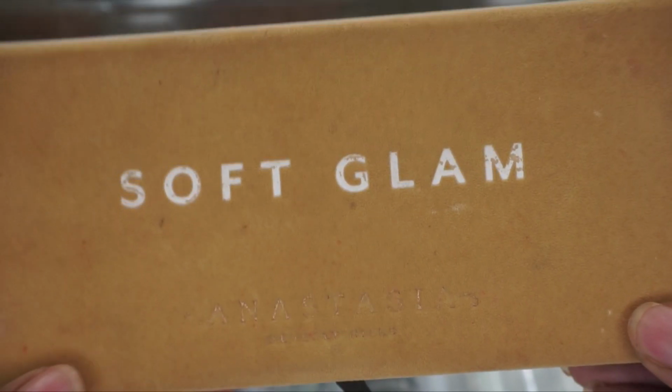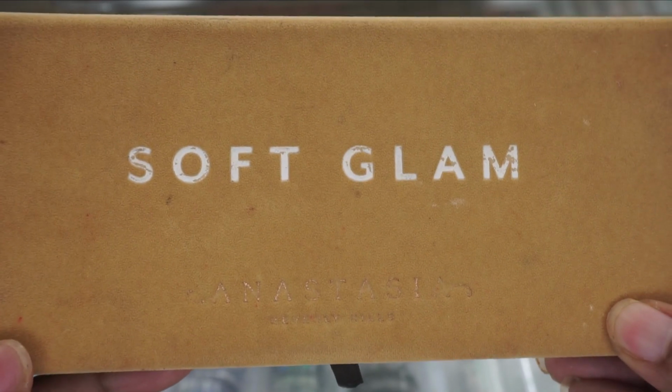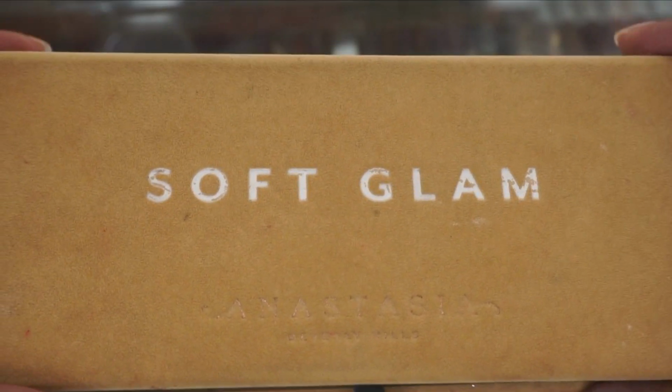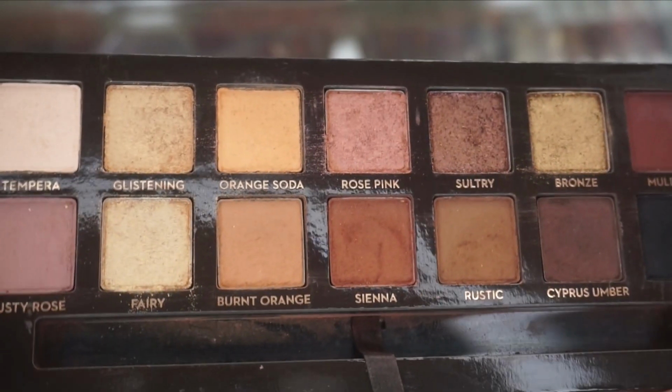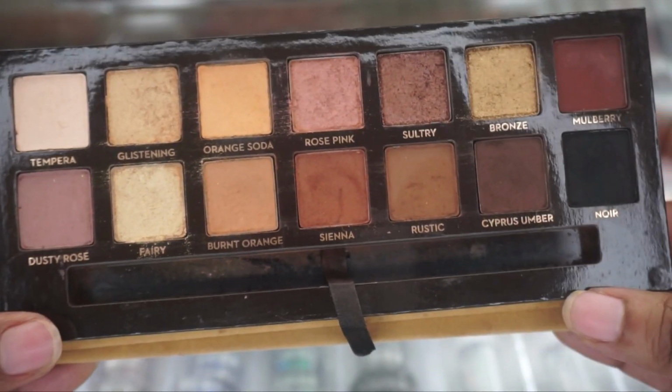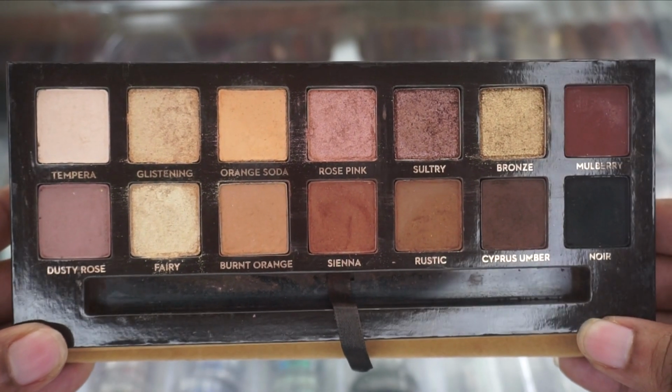So number 4 on my list is the ABH Soft Glam palette. This I think is my ultimate neutral glam palette. It is pricier, but it's certainly one of the cheaper palettes on my list here.